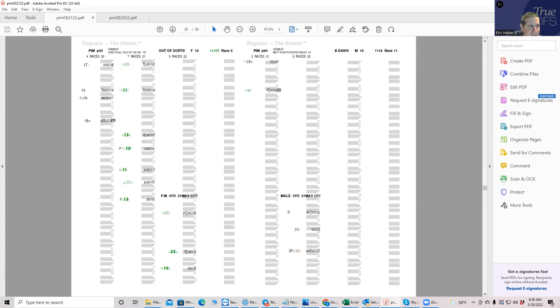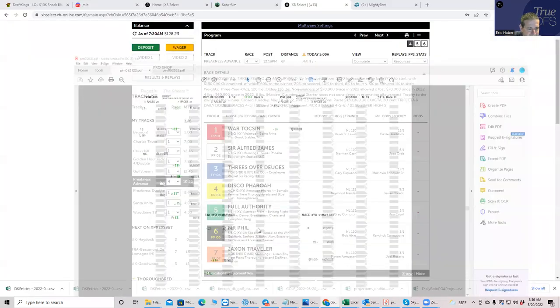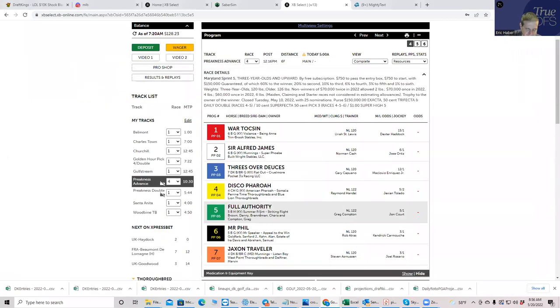So, yeah, I agree with myself. I think that the 5, 6, and 7 are the value here to beat the 4. So that's what I would probably do. I would probably key the 5 just because it's longer. And then use 6, 7 and probably wouldn't play the 4 just on principle. But, I mean, he looks fine, but just not at that price.